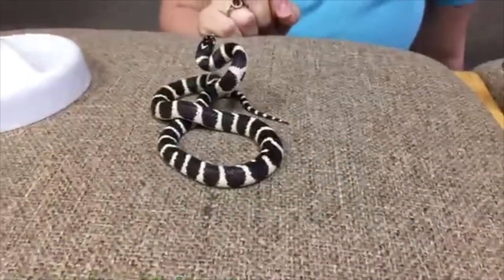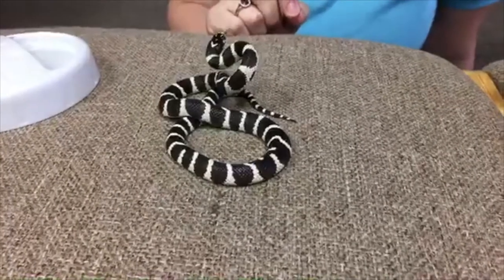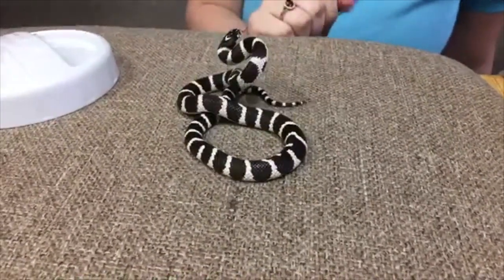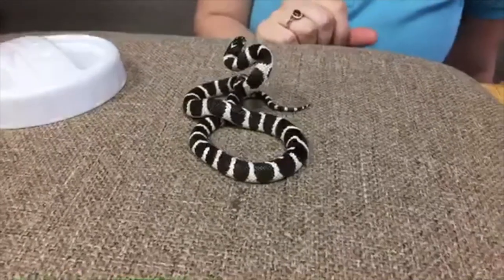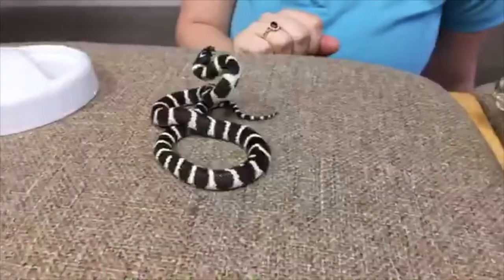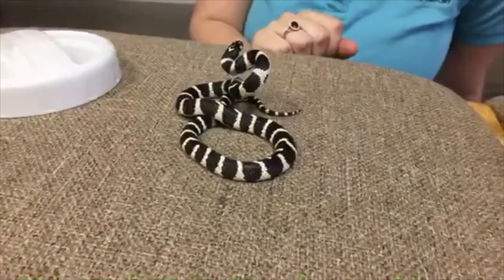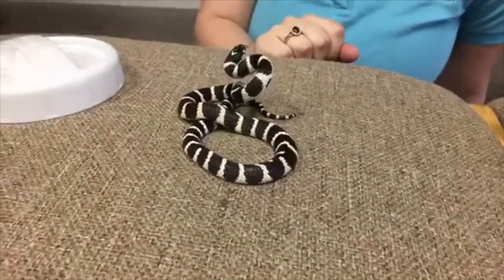If you know anything about king snakes, they tend to eat other snakes. That's obviously not their main diet, but they are good at it. And California king snakes are known for being very strong. Obviously this guy is not full grown. If I put my hand towards you, you're going to bite it, aren't you? He's like, look, I'm so scary. His name's Oreo.